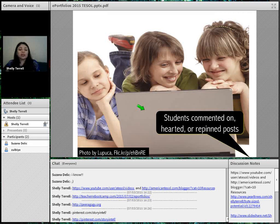So we did a lot of things through Google Docs, and then they had to individually upload those. So the students put feedback within that. They could give feedback within a Google Doc. But the other way they did feedback was actually on Pinterest. So the students would comment or heart. They would heart if they liked somebody else's resource.